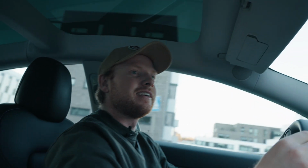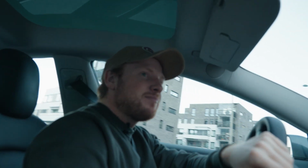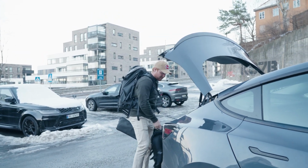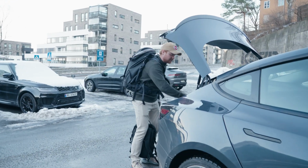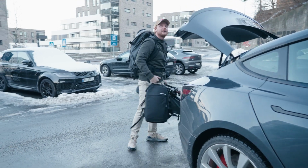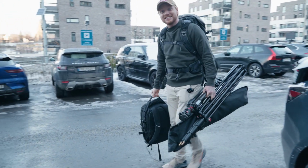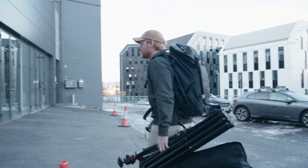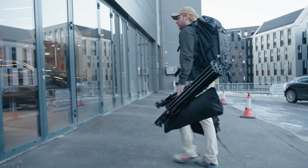And here we are. See if we can find parking. Take the lights, and then we'll come back out for the rest. Okay, welcome to Insignia, the only Aston Martin dealership in Norway. And Land Rover. Oh, look at the Defender.